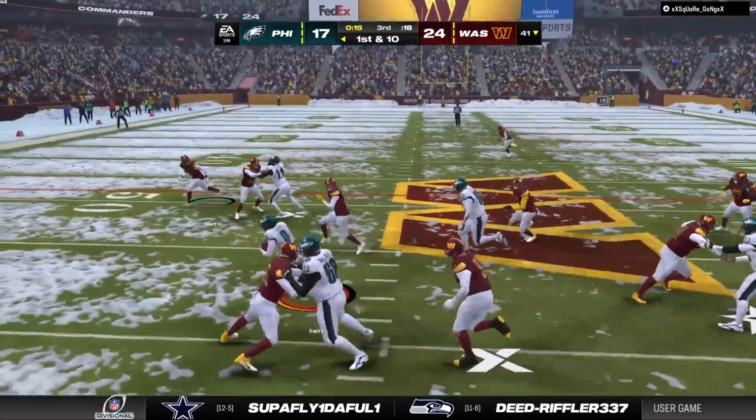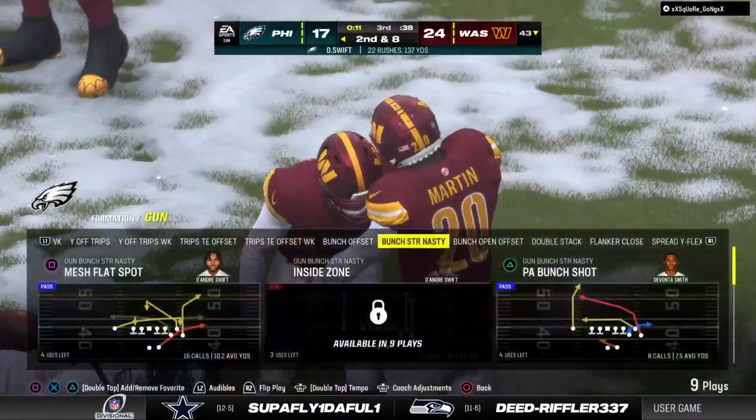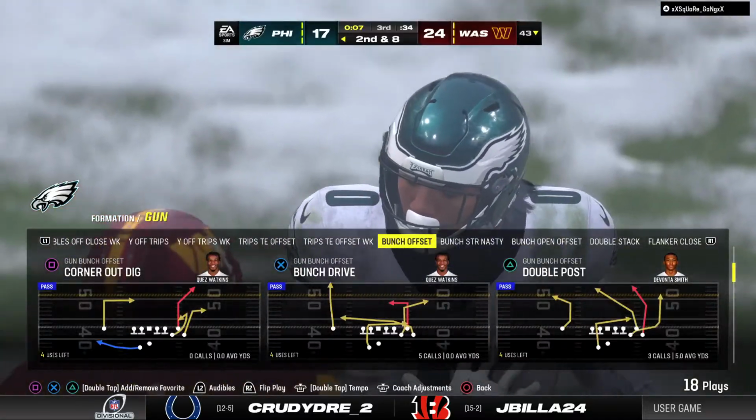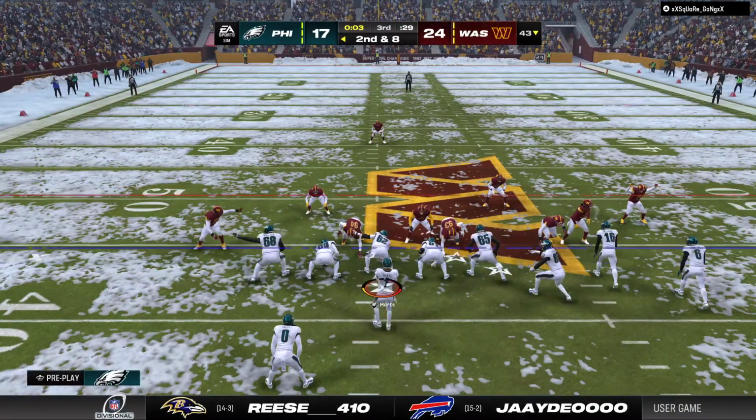They run out of the gun with Swift. To the 43, second down. 2 yards on the carry there. It'll be second down. 2 yards on the pickup. It's second and 8 at the 43-yard line.